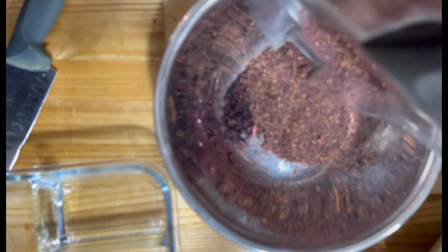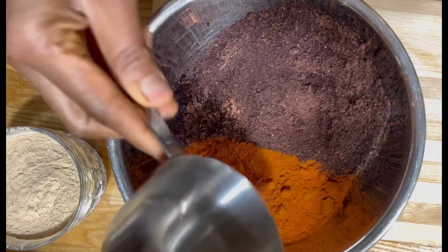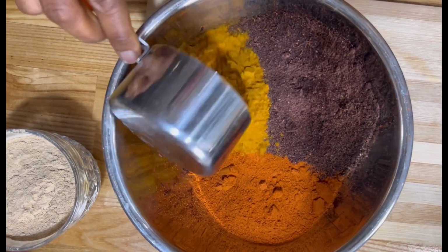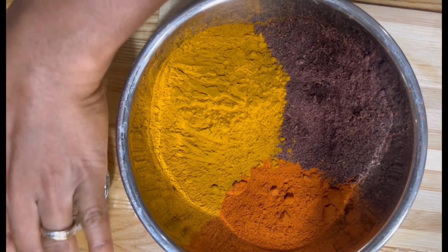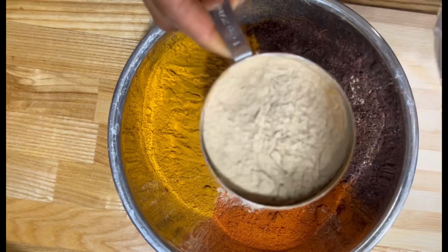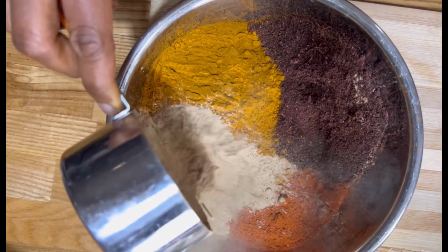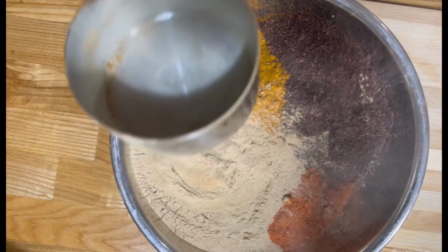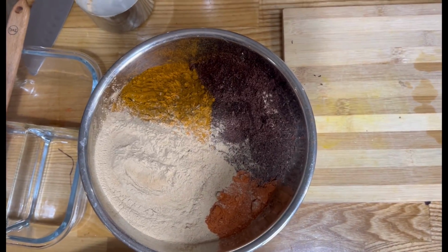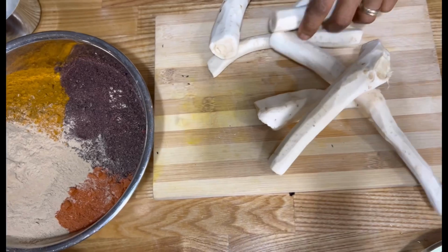Everything's blended nicely. We add the cane and also measure equal amounts of turmeric powder. And then finally, this is amla powder. Now, amla is also a great source of vitamin C. I will add some amla there, and we'll let this sit aside. This is all trying to make this quicker. So we're gonna chop this up.